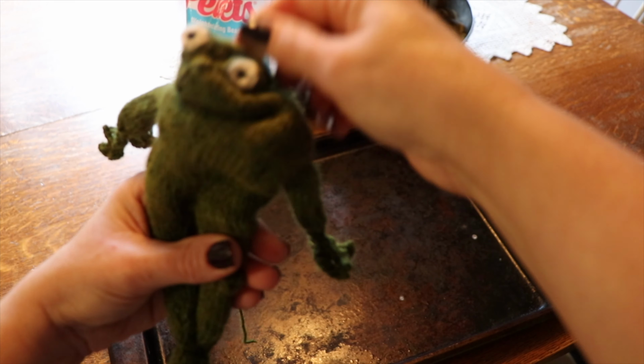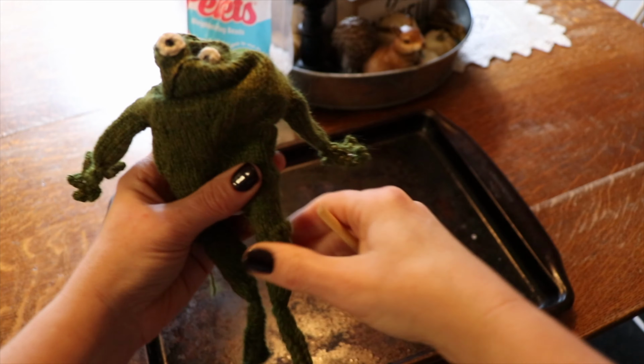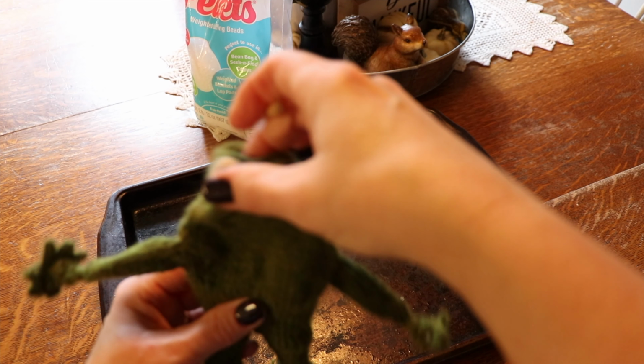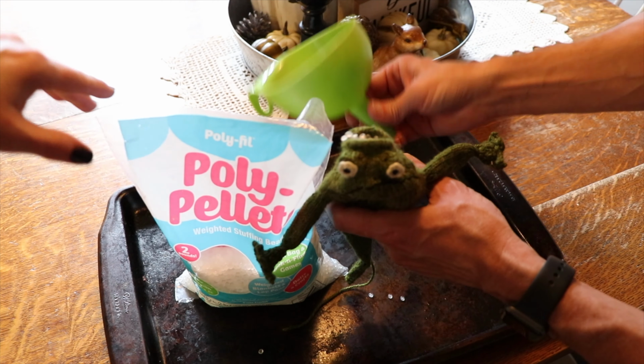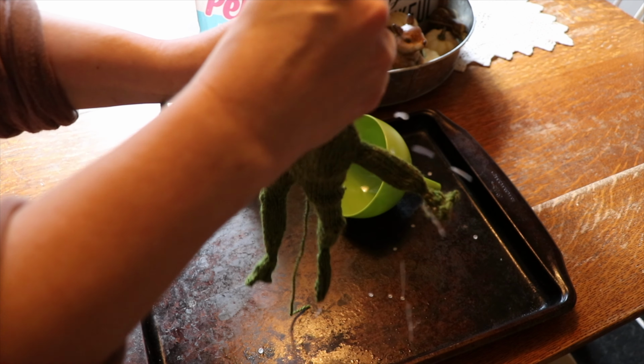It looks like I'm torturing a poor frog, but he's okay. He doesn't mind. Right, frog? Oh boy. And now there's not much stuffing in the body yet. So I'm going to start adding, and then once I get a little bit higher, I'll start adding some of the stuffing into the arm. So a little goes a long way. It's very easy to get too many pellets that you really can't deal with.